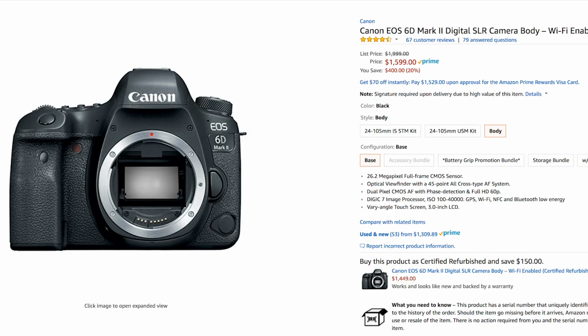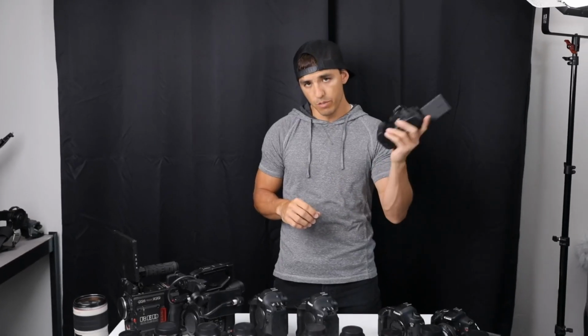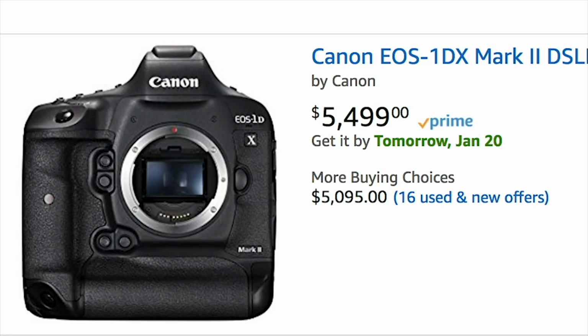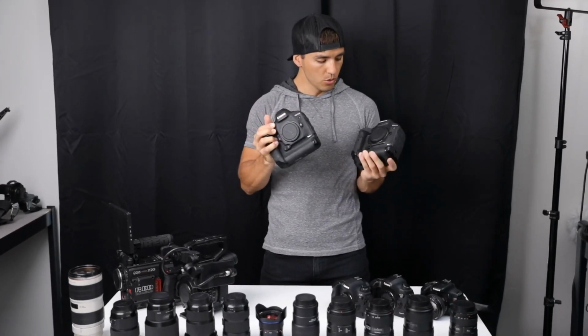Canon sent me a 6D Mark II, which I don't use a lot. I actually lend this out to people to use since I didn't actually have to pay for it. Eventually upgraded to the 1DC, which I sold in order to get the 1DX Mark II. And you see we have two 1DX Mark IIs right here.